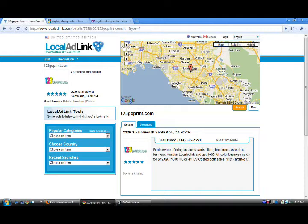What they do know is that they're on this website and they're searching for your product or service. That's how they find you. So they don't need to know about Local Ad Link. We're just a platform that pushes it out, and that's an important piece of this puzzle.